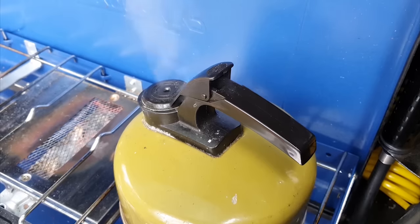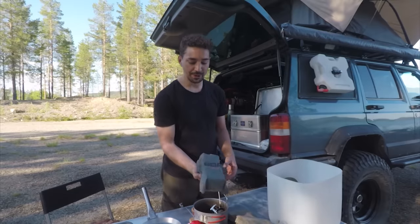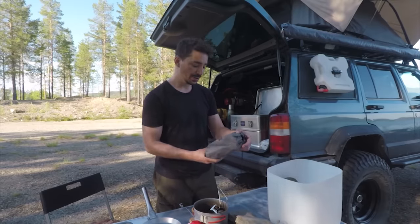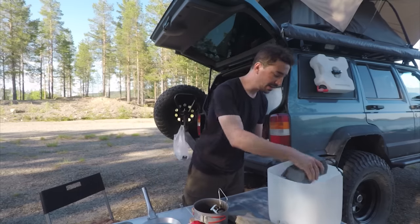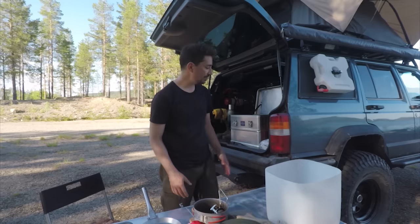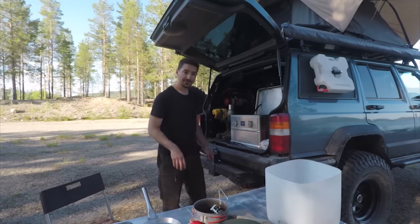I used to use a double burner with a grill. And this is a folding grill called the Bitty Big Q, which is actually really cool. Good for fish on an open fire. We'll use that later. And a couple of plates. And that's kind of it, really. And then the rest in here is the food.